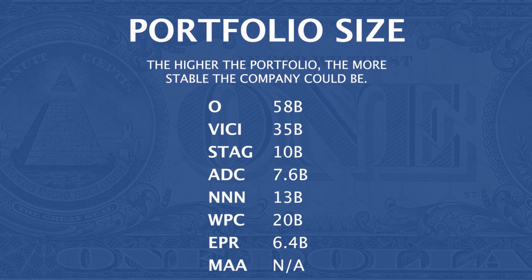We see that Realty Income is by far the biggest company, with a total of 58 billion portfolio value, clearly the winner, yielding 3 points. And surprisingly, Vici is second with 35 billion. And WPC is coming in at the third place, with a 20 billion value portfolio, giving them 1 point.